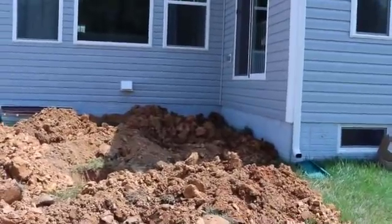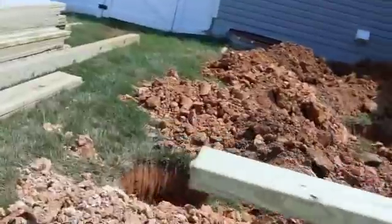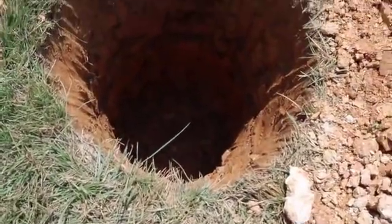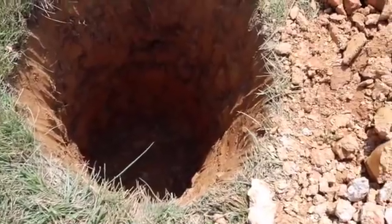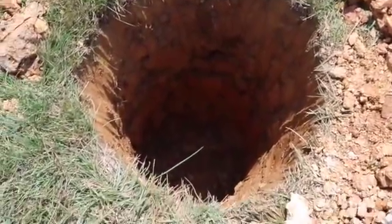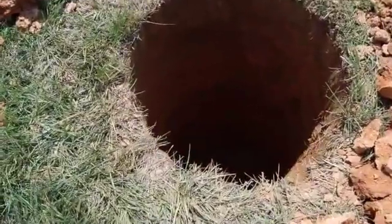Kind of map out what our deck is going to look like. This is definitely a safety hazard. Can I just point out that if I fell in one of these holes, I would definitely get stuck. You could bury me in here, put the dirt over my head, and no one would think twice. These holes are huge and super deep. I definitely would not be able to get out of this hole.